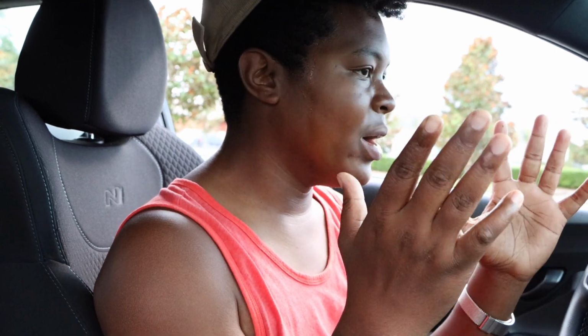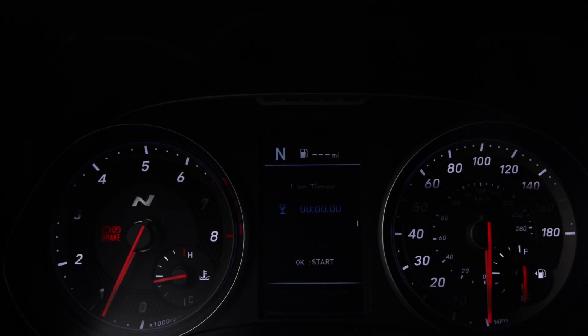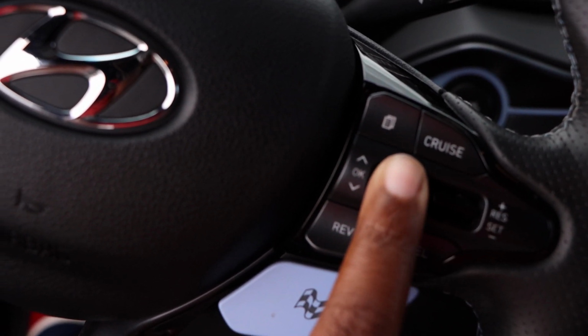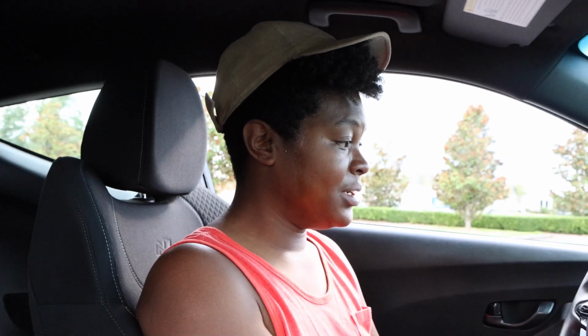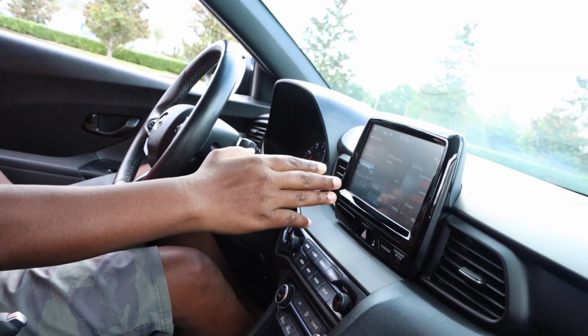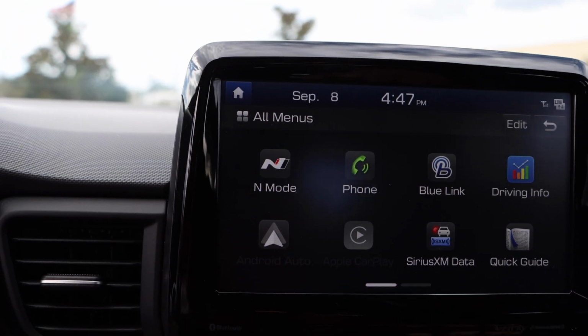Now, the main difference is when you look at your digital dash, because this is focused on sport, driving, speed, you're going to see a whole lot of different things. Going from G-force to your gauges, to your lap timer, just multiple things that are focused on speed. And you've got this button. I have no idea what this does. It's got a checkered flag on it. That's track mode. Oh, okay, I see you. Y'all want to go fast, huh? Also have the N mode. You push that, and that tells you a whole lot of custom information about your performance timer, your G-force, your turbo, your torque, and your power. Apparently this thing is fast.